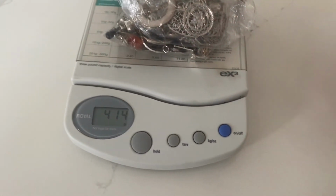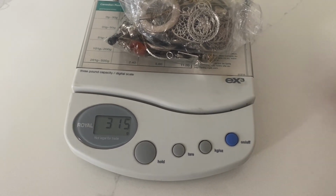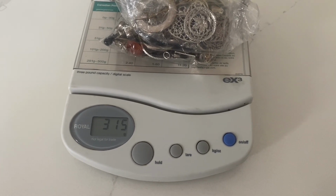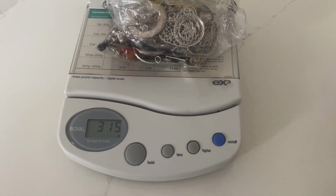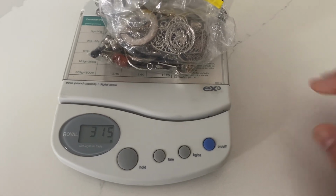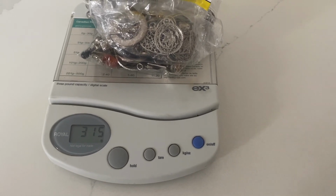So put them all together and just treating them as $1 a gram, it's $315 for basically $90. So definitely an awesome deal, over 3 times what I paid. Well, anyways, I'm going to crack them all open and lay out everything I found, and I'll get back to you in a moment.